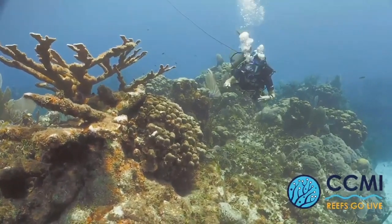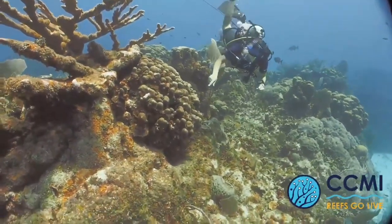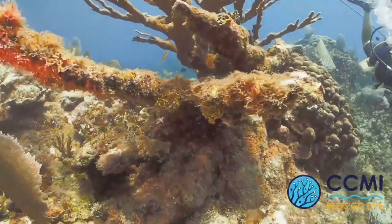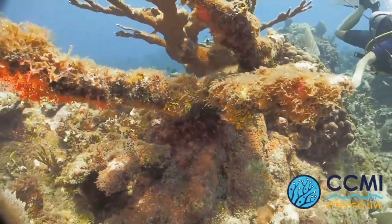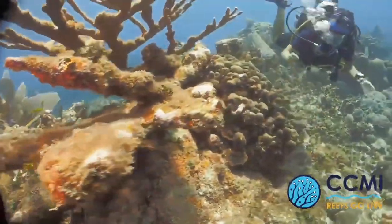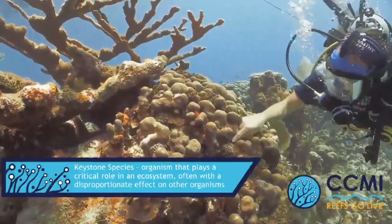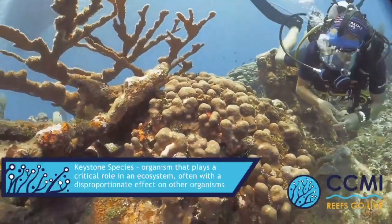We can see here that we do have some healthy competition on the reef, where there is a lot of this macroalgae kind of growing next to and among this stony coral. However, we also have another keystone herbivore species here. We've got a long-spined sea urchin, which is another crucial part of a healthy reef, is having these keystone species, without which could actually lead to ecosystem collapse.